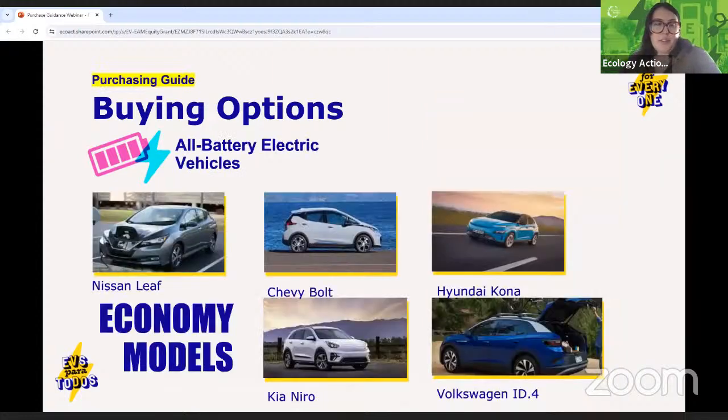Okay, so now we're going to look at a couple of models that are popular in our program. There's the Nissan Leaf, the Chevy Bolt, the Hyundai Kona, the Kia Niro, and the Volkswagen ID4. And they're all great models and have different styles and looks and ranges. So there's a lot of different options out there as of now for all battery.